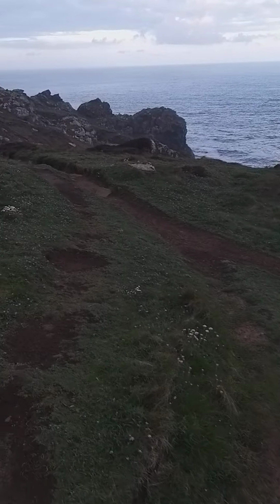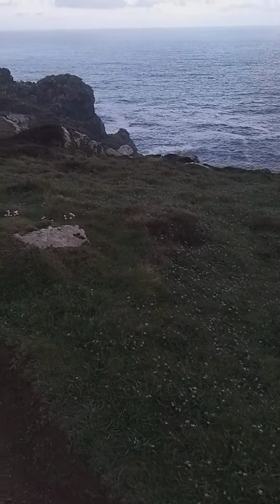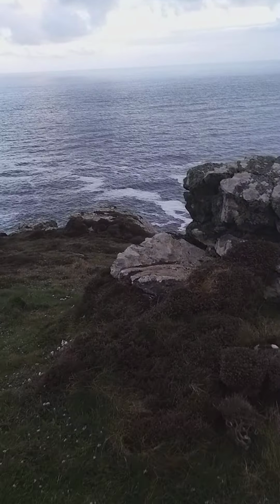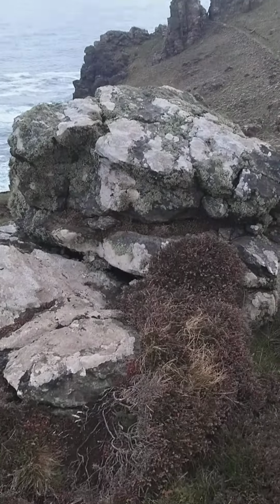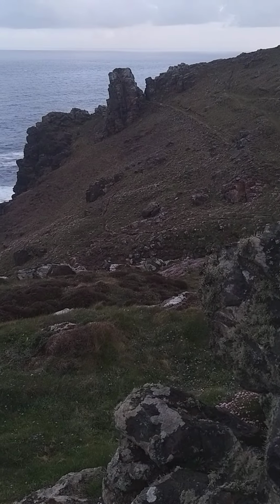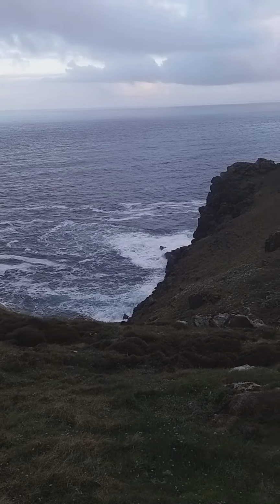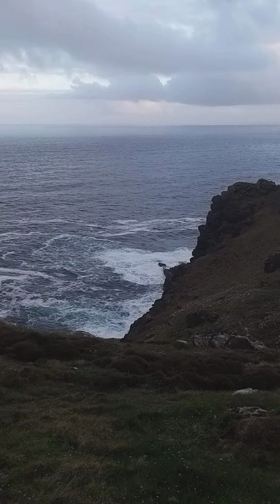Okay, so we're heading out to this little rock here. Now it's getting a little bit rugged, so I'm going to finish my video in a minute. So we're going to stop just here by the Cornish cliffs. I'm just going to take a break. I'm going to let you enjoy the sea. And I know I've done one already, a little video. The big rock in the distance there, I've walked out to there before. So I'm going a bit further along the coast.